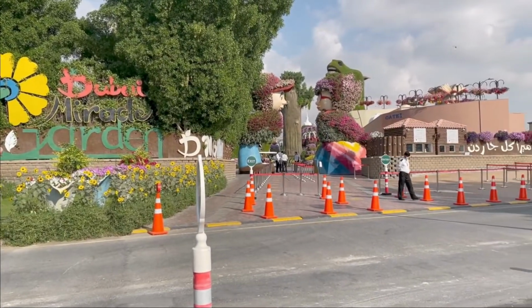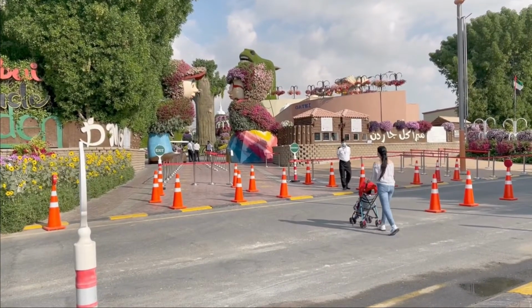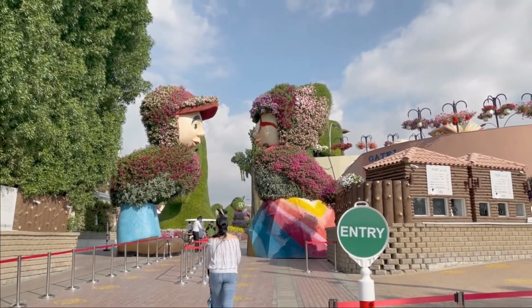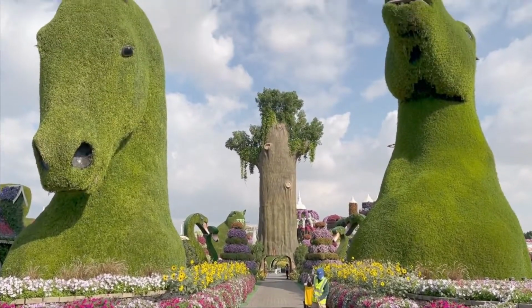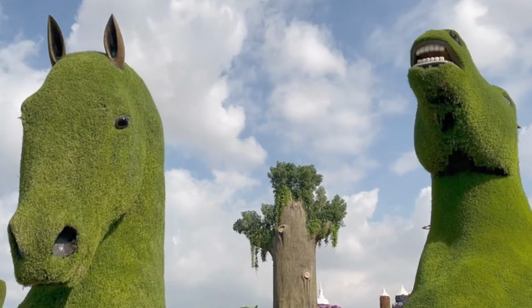Seeing the garden in full bloom with its 150 million flowers arranged in colorful arches and patterns, and the myriad shapes they form is truly magnificent. Giant Two Horses warmly greets the visitors of the Dubai Miracle Garden.